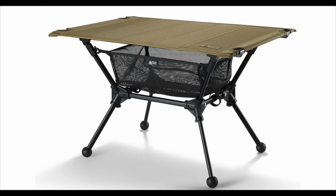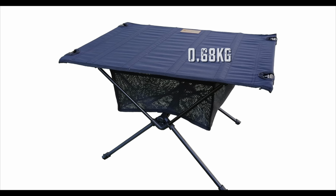The weight has gone up to almost 3 pounds. 3 pounds, folks. The last table that I reviewed, which is very similar to the older version of the One Tigress table, the Odo Land table, weighed 1.5 pounds. The new table weighs almost 3 pounds. You may be thinking to yourself that weight doesn't matter, and that's fair enough.